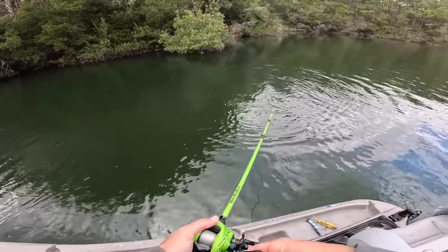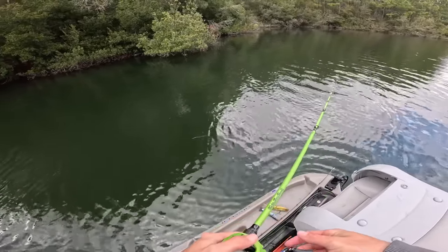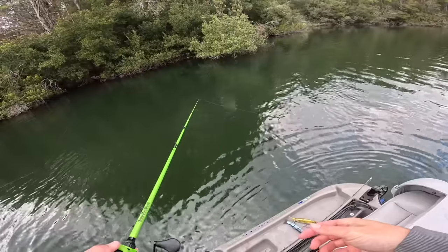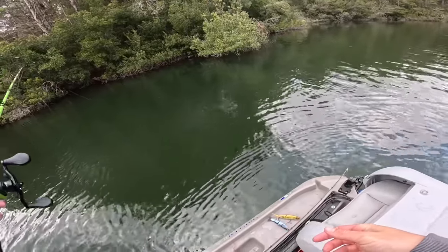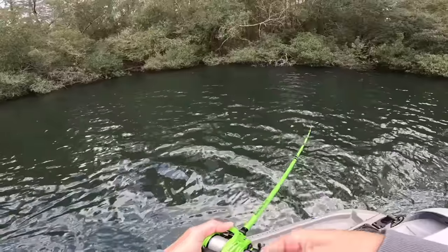No. Follow that out. Look. Oh, Fletcher. You got him? Dude, she's so interested. They're just too close to the boat. I know, they're so close. God, this thing is a magnet. Bro. I have not had one snag.